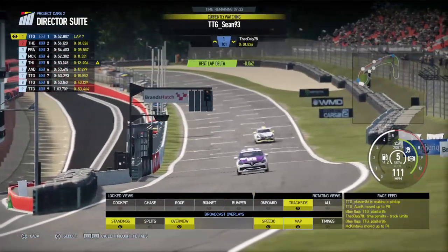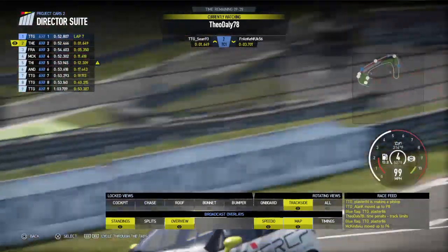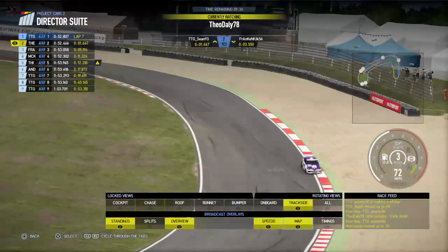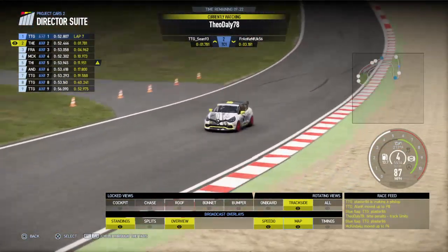But the battle for the lead is one I'm going to focus on quite interestingly here, because Theo Daly quicker than Sean last time around, 52.4 compared to 52.8, and that is definitely going to cost him. Goes off the grass at Paddock Hill Bend.